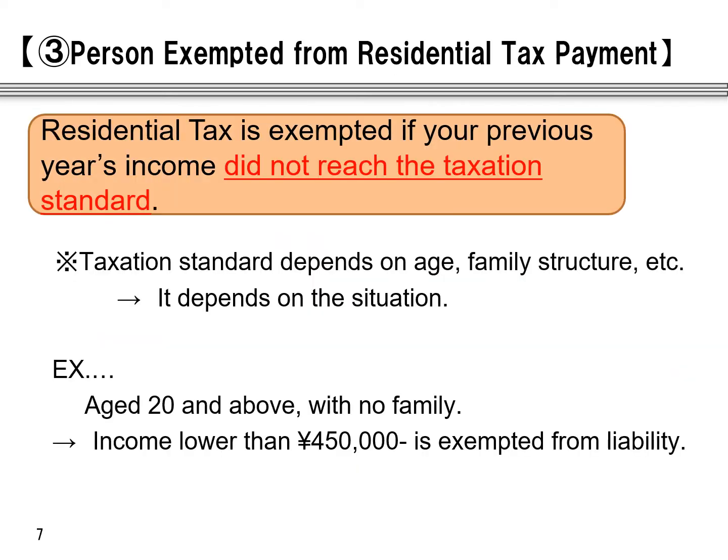In case your income did not reach the taxation standard, you will be exempted from paying it. The criteria take such information as your age and family structure into consideration, so your income itself is not enough to tell whether you are exempted or not. For example, if a person of age 20 or above has no family to support and the previous year's income was lower than 450,000 yen, then this person will be exempted from paying residential tax.